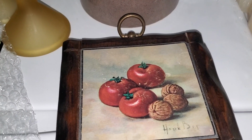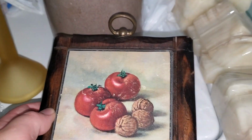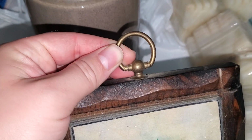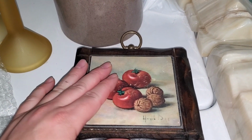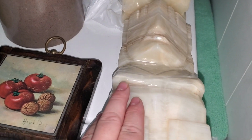I found this cute little picture. The artist is right there. They had three different ones of these, but I only picked up the one. It was $3 for each one. So yeah, I love the little brass detail on the top and I figured I might put this in my kitchen. Switch some things out and put it in my kitchen.